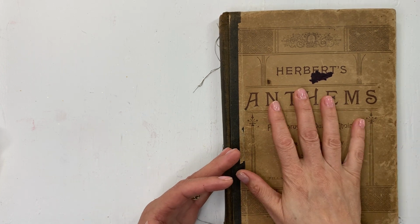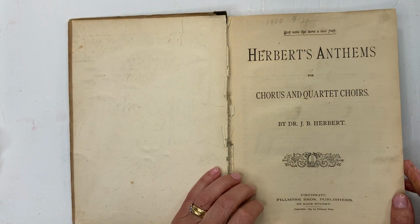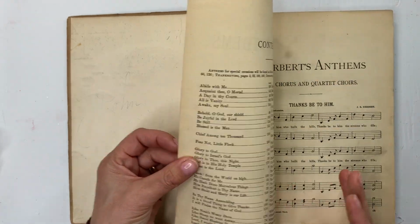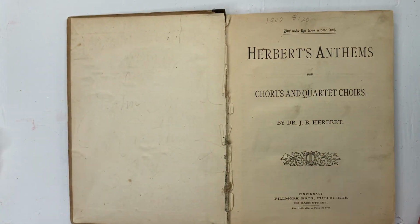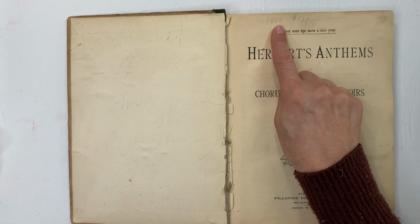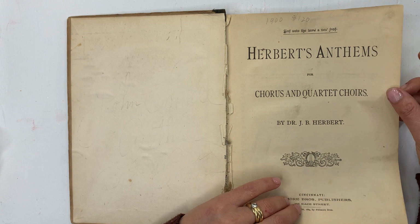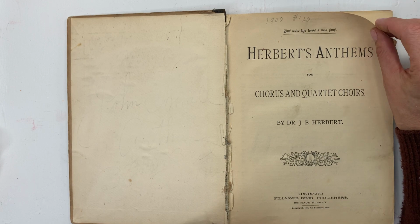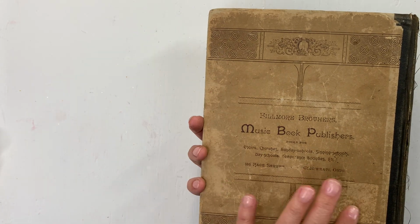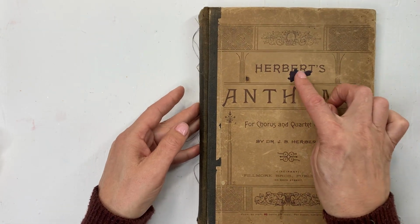And then two things I found were these two older music books. This one is Herbert's Anthems for chorus and quartets, and there is no date in there. This says 1900, but I don't know if that's true. Didn't pay $120. Nobody would pay that for this book. That would be crazy. Maybe they meant 20, but I paid $3 for it at the thrift store, because the book has a lot of damage on it. But just look at the back. Unfortunately, I put the sticker there. I did heat it, but it still came off a little bit, and unfortunately that is on there too.